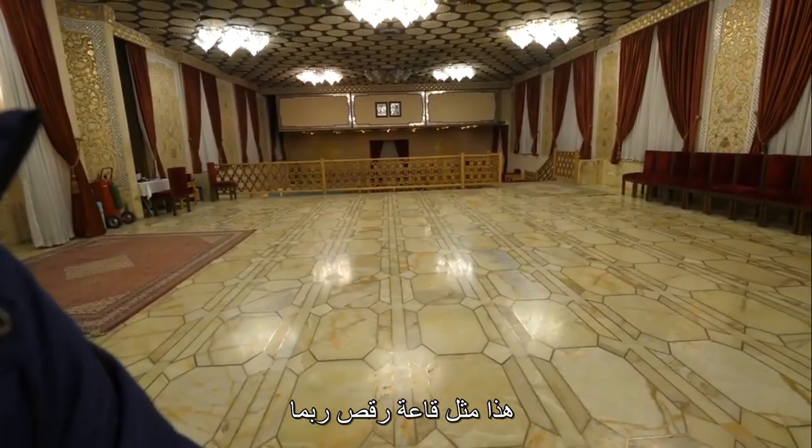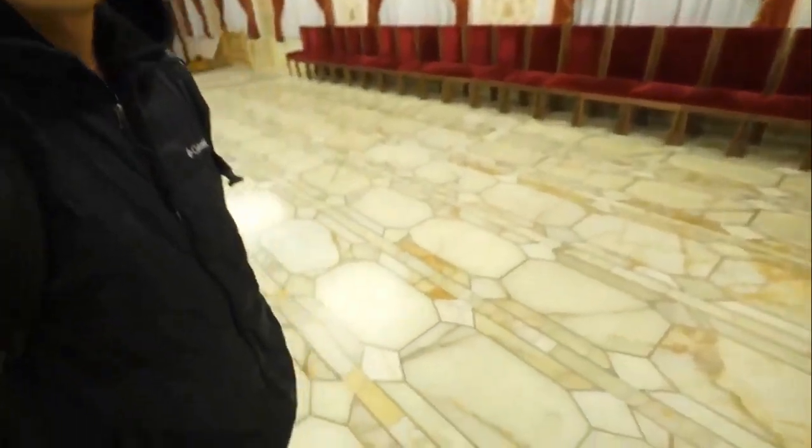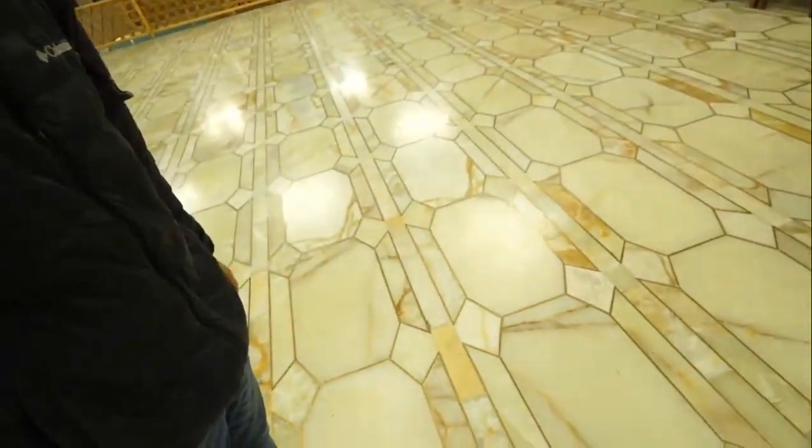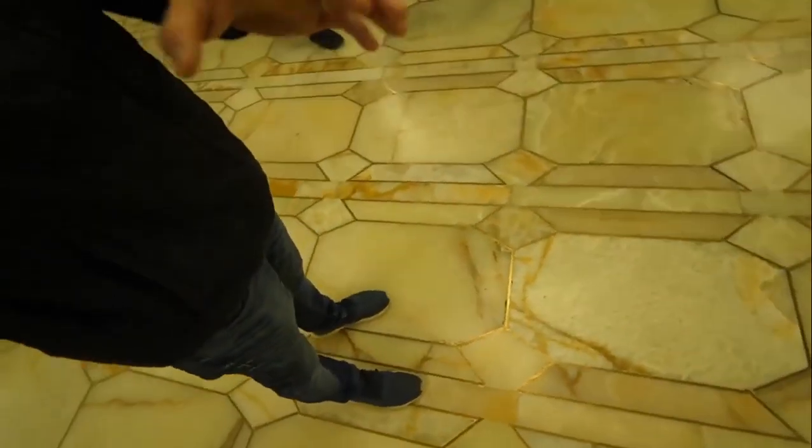This is like maybe a ballroom. Beautiful and especially known for its floor with a stone called marmar. Beautiful stone.